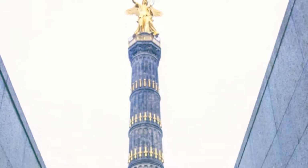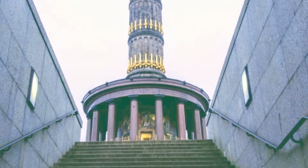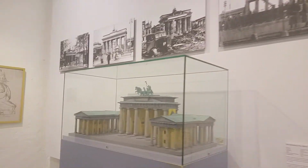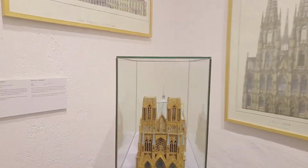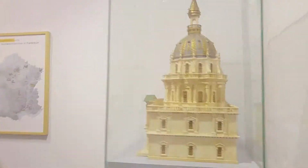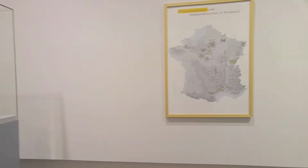And my first one is Berlin Victory Column. Inside you will find scale models of known buildings and their history, and not just German. And finally, to get to the top, you will need to walk some stairs. And more stairs. And more stairs.